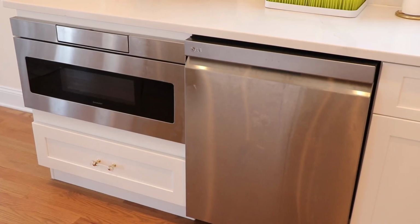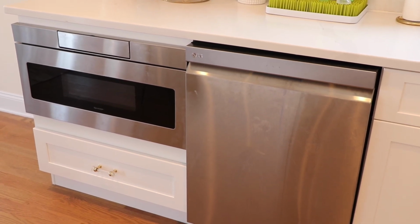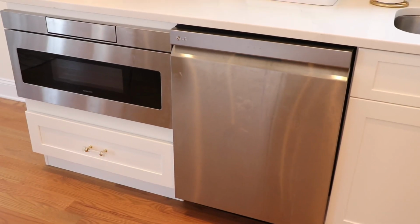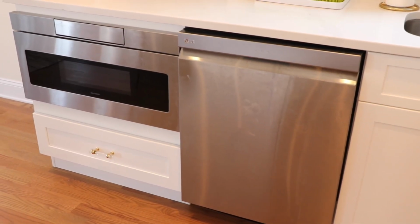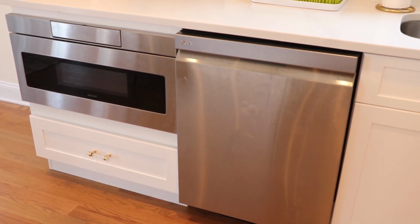So my other 2 appliances that by far get the most grimy and nasty are my dishwasher and my microwave. So I'm gonna show you just how well these wipes work. And it literally takes 2 seconds. It's one product and I just love them.